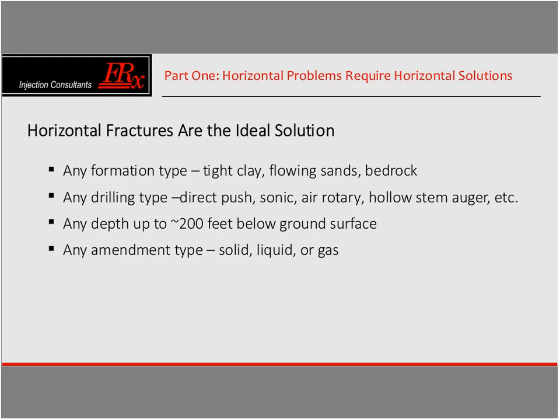It can be used with any drilling technique, at least any that I've ever heard of, we have worked with, from direct push to sonic to any type of drilling technique. At any depths really, except I've actually only been to a maximum so far of about 200 feet. And again, that's where we see most of the environmental problems anyway, and we haven't been asked to go deeper. And of course, any amendment type. If we're trying to put reactive material into the subsurface, it doesn't matter if that material is a solid, a liquid, or a gas, it can be incorporated into the fracturing techniques.